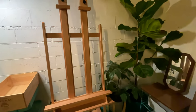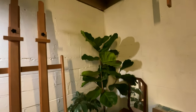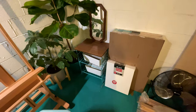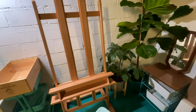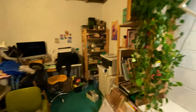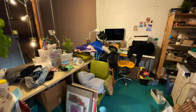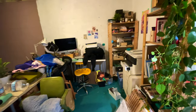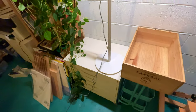But yeah, I want to put some lights like in the corner here, or just, you know, some ambient lights, to give it a little bit better mood. And this whole area is a mess now, so I need to organize everything and arrange my art supplies so that some of them are over here now.